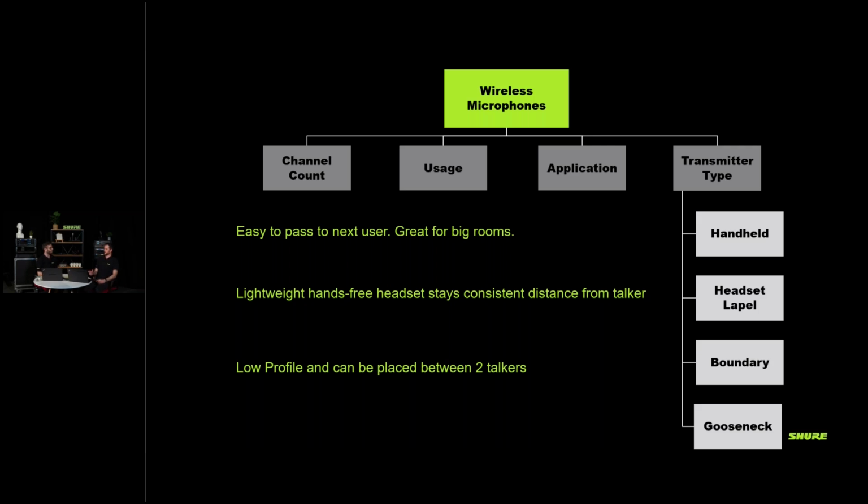But if you put that microphone in a very reverberant room, with a big wooden table, marble floor, glass walls, it's going to pick up a lot of reflected sound and it probably won't sound fantastic. That is indeed true. And lastly, we have the gooseneck microphones. They look a bit like a boundary, but just with a stick on top of it to get the microphone capsule much closer to the talker.